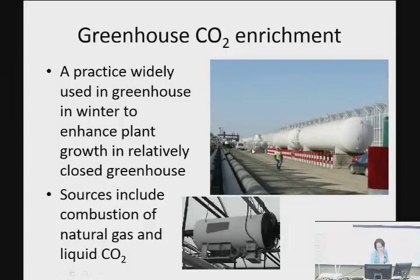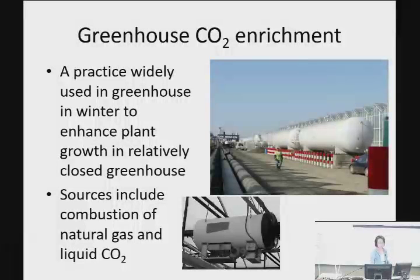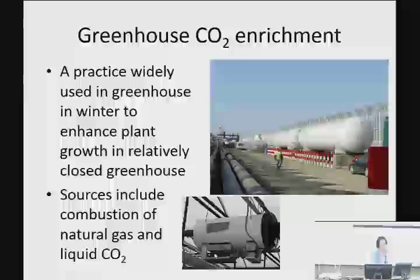Either way, this is a picture in California, a large greenhouse industry. Those are the big tanks containing CO2. If growers have access to relatively low price CO2 gas, then this is a great way to do the CO2 enrichment, or the combustion system. All right.